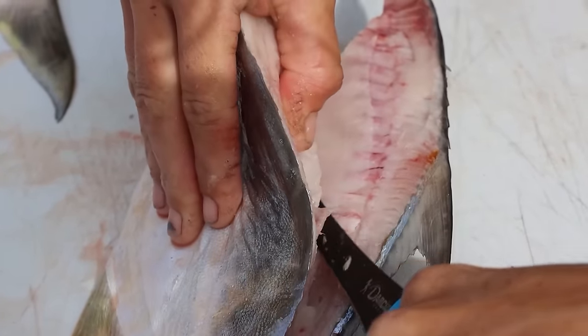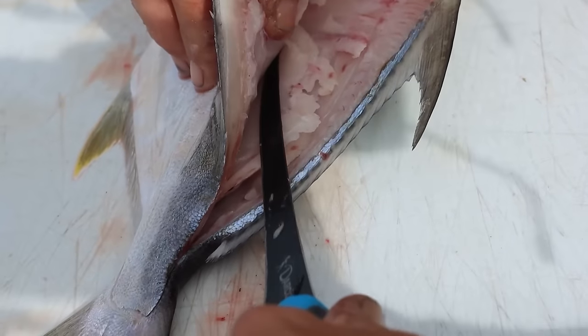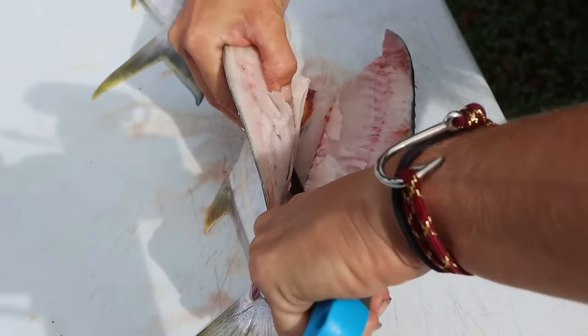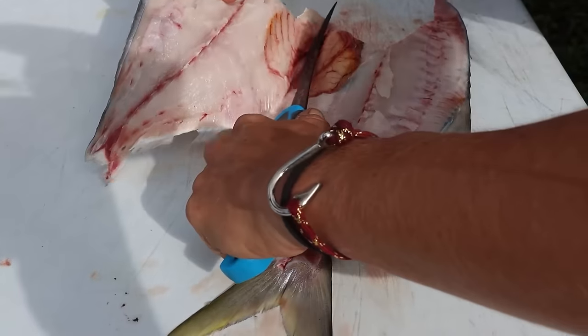I'm gonna go just like any other fish. And this knife was so sharp, I just cut through to the other side by accident, but I can fix that. There we go. And then just slab it off like any other fish. Look at that. That's where I cut into the other side. It was so sharp.